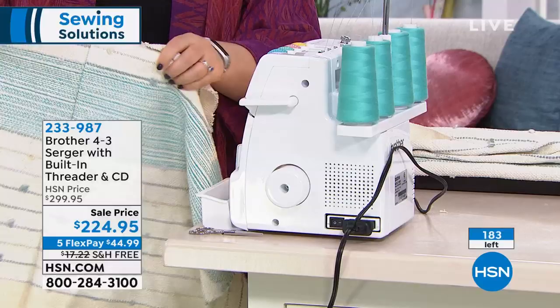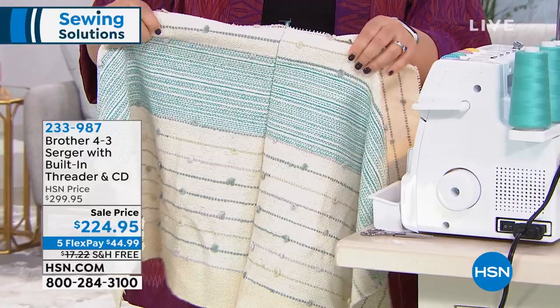There's many folks that are curious about a serger. There's many people that swear by a serger. I spoke to a lovely lady today.